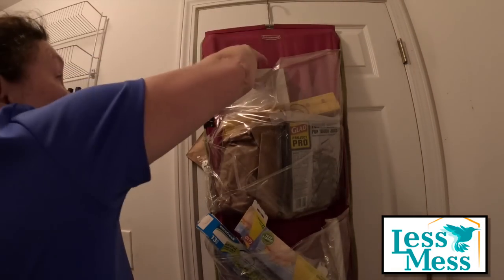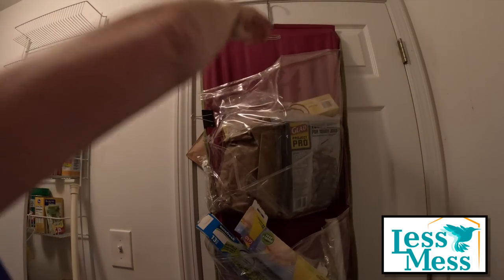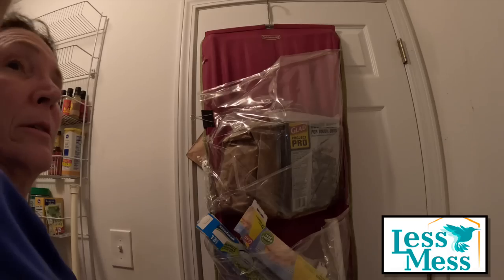Now that I've identified what's blocking the door from opening, it's time to address the issue and take care of it once and for all.